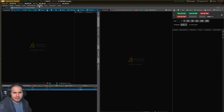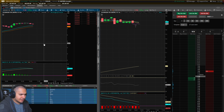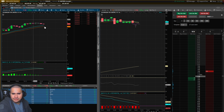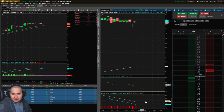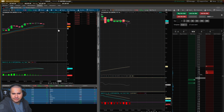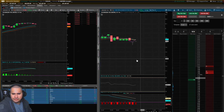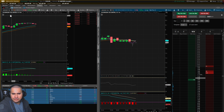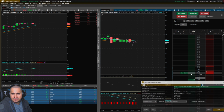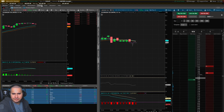And the actual spread is not even all that bad. So that's good. Okay, the 5 minute looks like it's starting to trend downward here. Don't know. This could be a little gamble. How much do five contracts cost? 3K. This could be a little gamble.